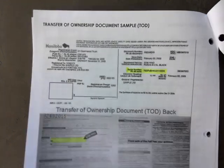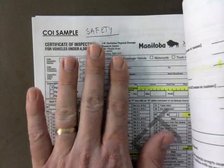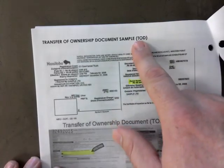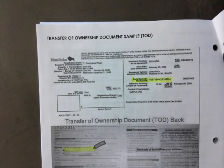So three things you need, guys. You need a safety. You need a bill of sale. And you need the TOD signed. Those three papers you need to go in with to AutoPack before they will insure the car. Other than that, no deal. Okay.